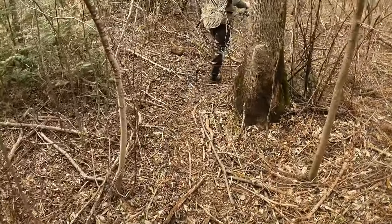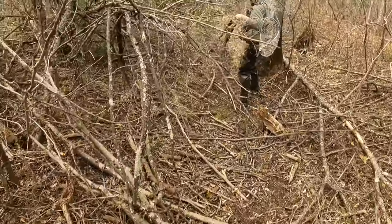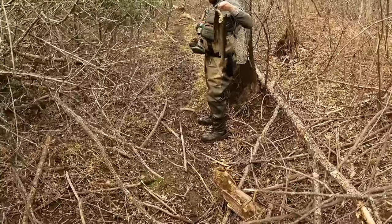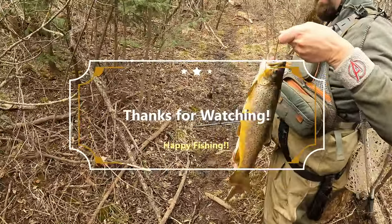Well, that's a good effort, folks. Day one up north, Adam bags a freaking 22-inch splake. And I caught myself a 15-inch, maybe 15.5-inch brown.